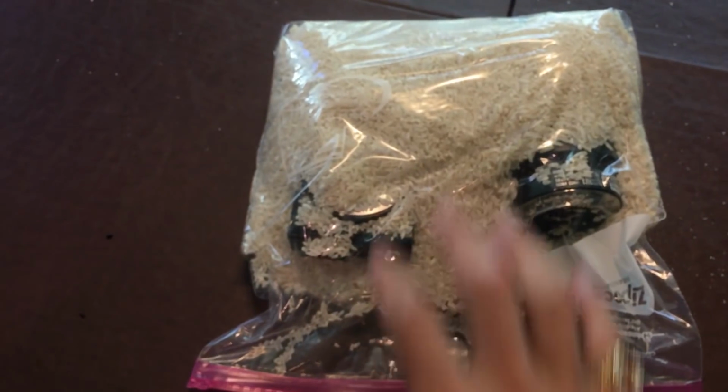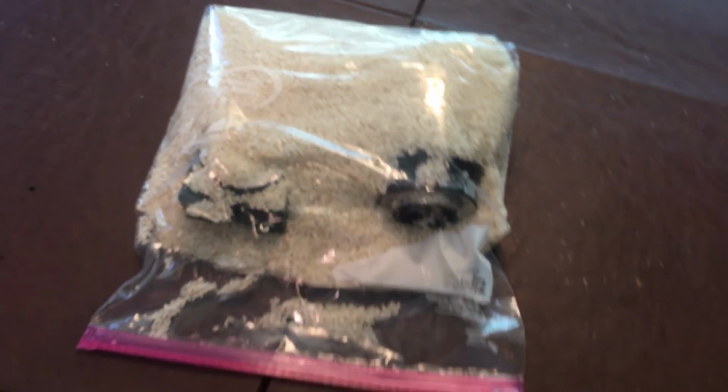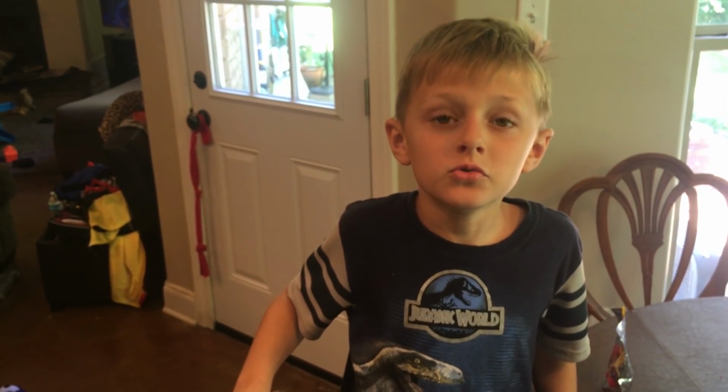All right guys, quick update. We got the camera and the lens in some rice. Hopefully that does it. I don't know. I feel like we need a little bit more to cover the whole stuff.